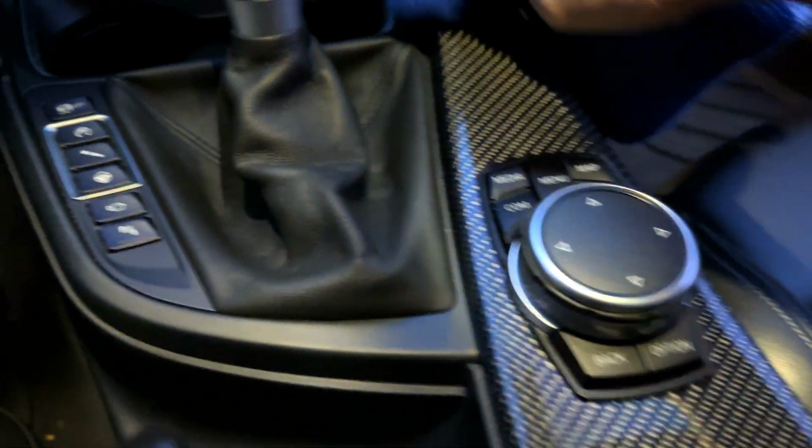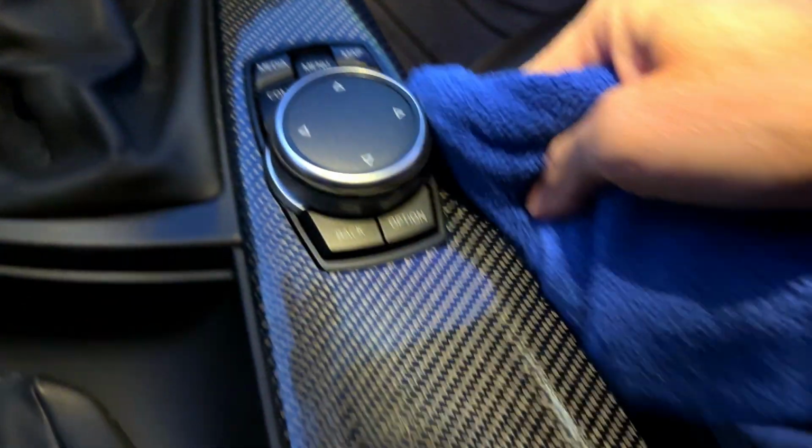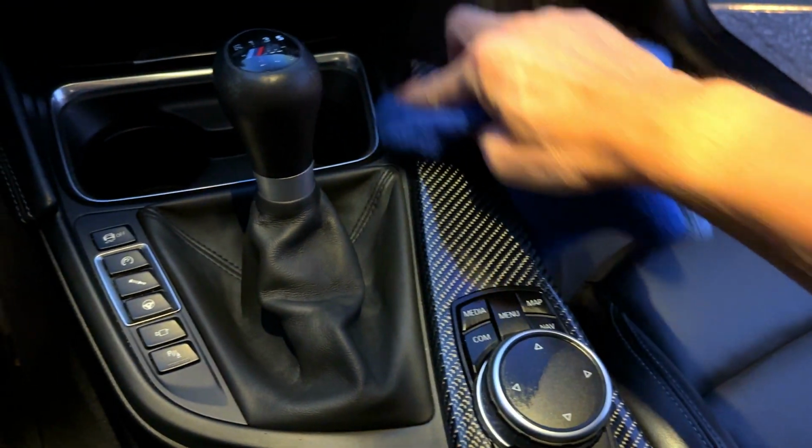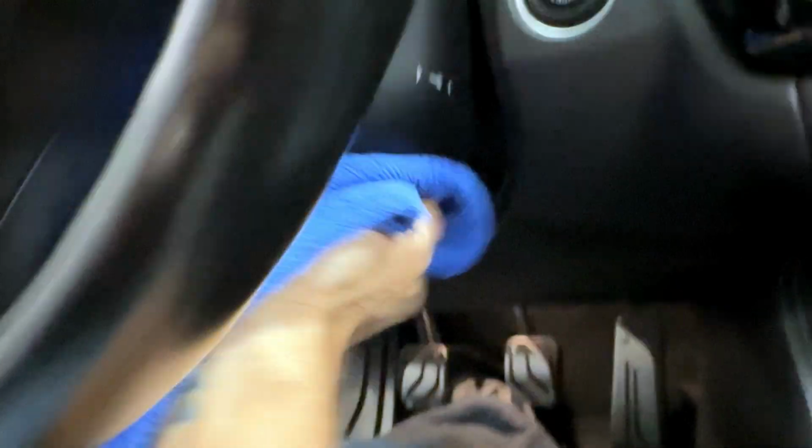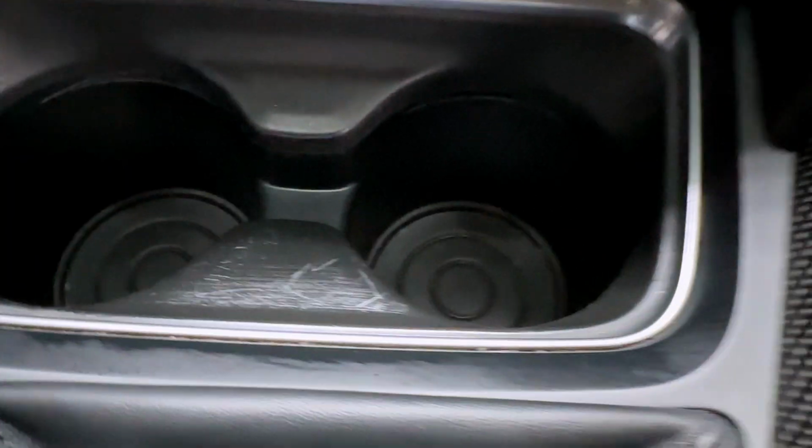So it specifically calls out not putting this on floor mats or pedals, or anywhere that you don't want it to be slippery. I'm sure it would be if you put it on those, but I didn't find any of the surfaces that I treated to be slippery. After it had a chance to dry and settle in, you run your hand over the plastic, and I used it on all the buttons and stuff like that, and nothing felt oily or slick. It felt clean and finished, and really it's how it looks.